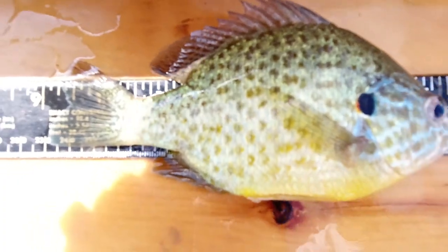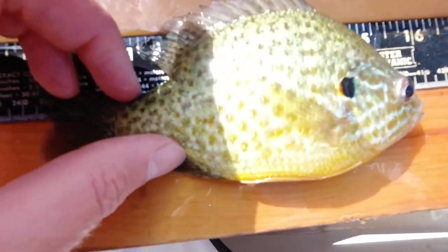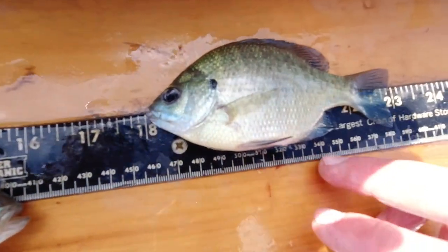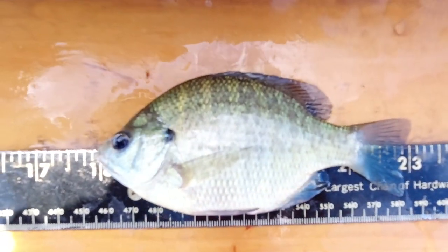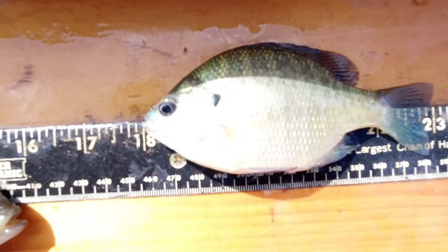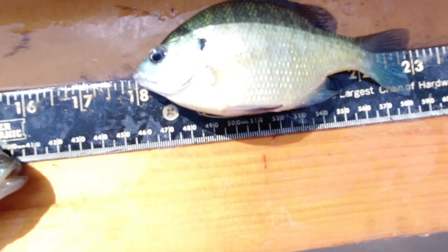The pumpkin seed is also just sort of speckled, random spots on its side, whereas if you look closely at the bluegill, you can see that it's got bars on the side. So there's two species that were caught on a worm and a bobber right next to the beaver lodge.